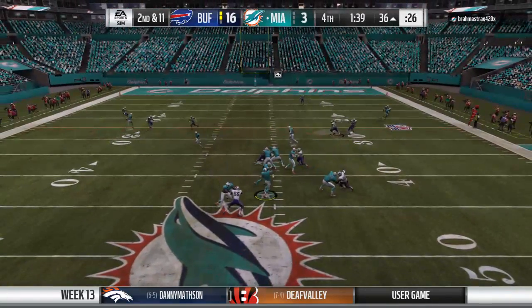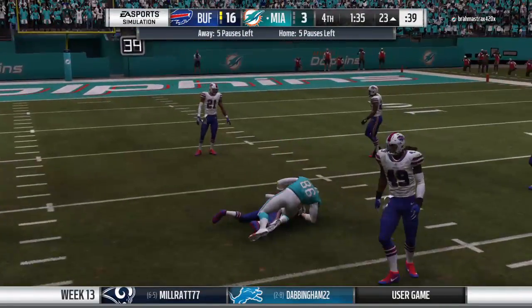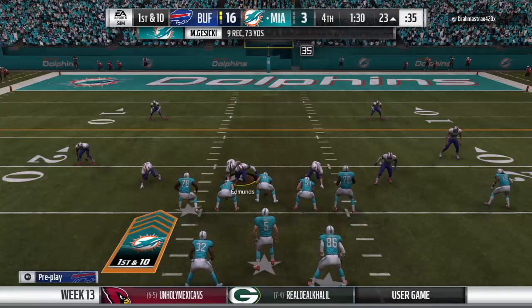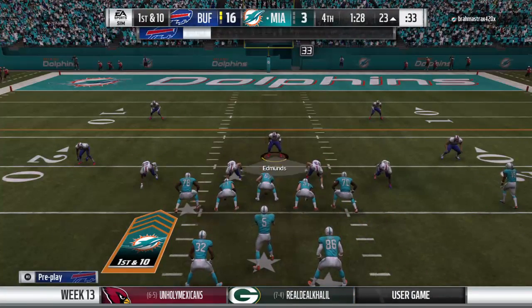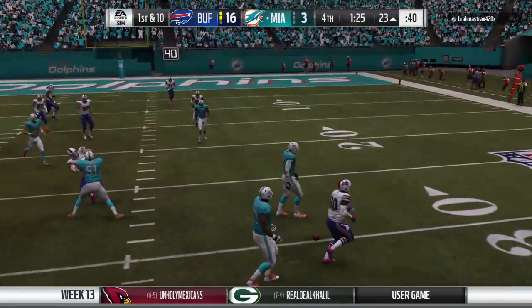Back to throw. And he's got his favorite target yet again. It's complete. And brought down, but not before they're inside the 25. That one good for 13 and a Dolphin first down. Back to throw here. Incomplete.